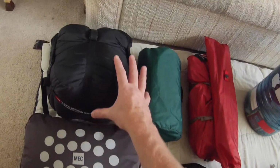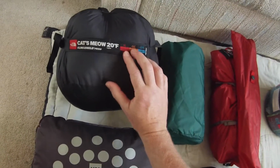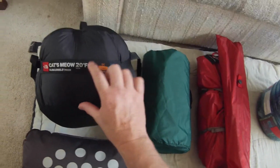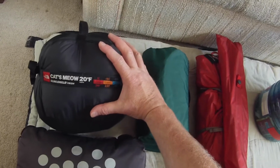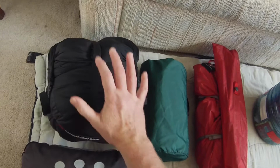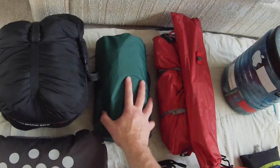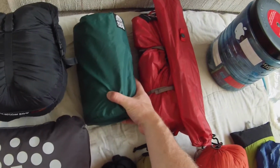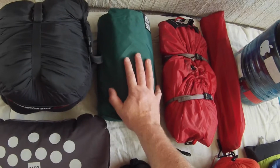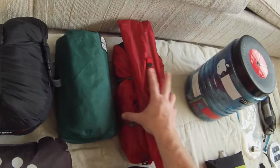So we'll start with my sleep system. Once again, I'll be taking the Cat's Meow 20 degree. I'm not expecting it to get any colder than 0 at night, so this should do me just fine at 0 Celsius. I've got the Thermarest Prolite Plus sleeping pad, the MSR Hubba NX.